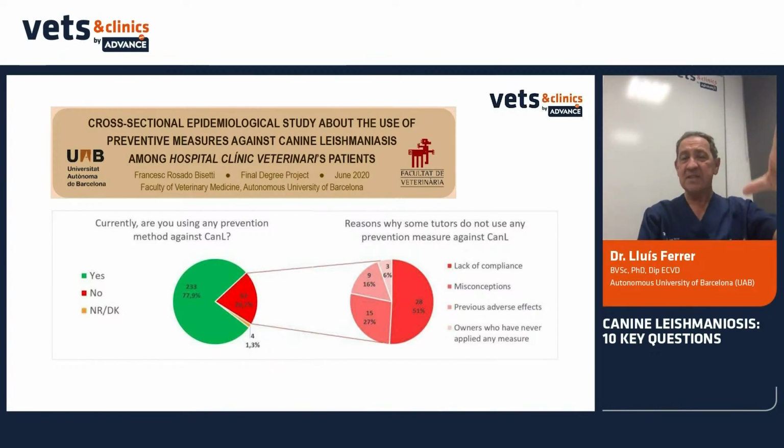So still 20% don't, because of different reasons: lack of compliance, yeah, I should, but I forgot; I thought that I have to use it only a few months of the year; I don't like to use chemicals on the dog. There are different reasons they don't do that. So there is a big room to improve, because this is not a sample of the population of dogs living in Barcelona. This is a very selected group of dogs. If you go to any village and you ask the first dog that you see, probably instead of 80%, you will find 50% or 60%.